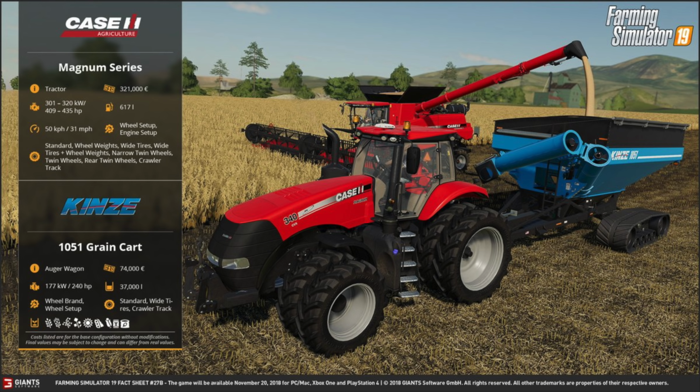Very cool. Up next, we have the Case Magnum series and the Kinzie grain cart. This Magnum is going to cost you $321,000 for the base model, which is kind of nice, because that's way cheaper than what was in Farming Simulator 17, which was $332,000. So you are saving 11 grand right off the bat. That's awesome. Thank you. You can go from 409 horsepower to 435 horsepower, which is exactly the same as Farming Simulator 17. It holds 617 liters of fuel. The one in 17 held 678 liters of fuel. This will go 50 kilometers per hour or 31 miles per hour.